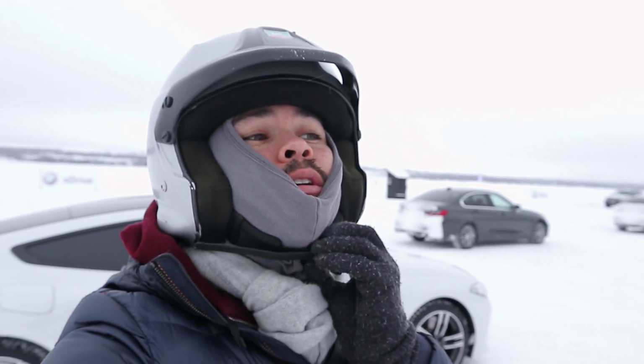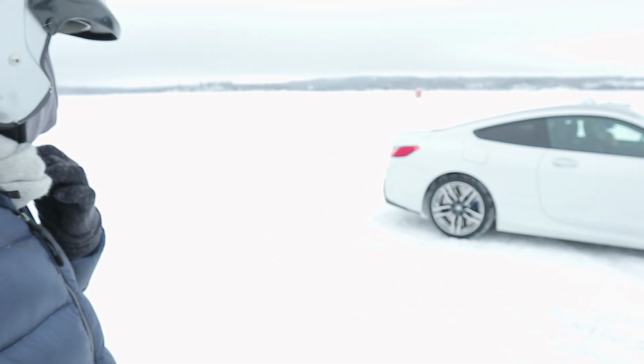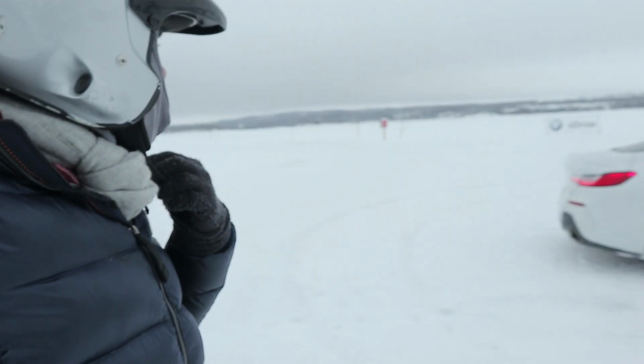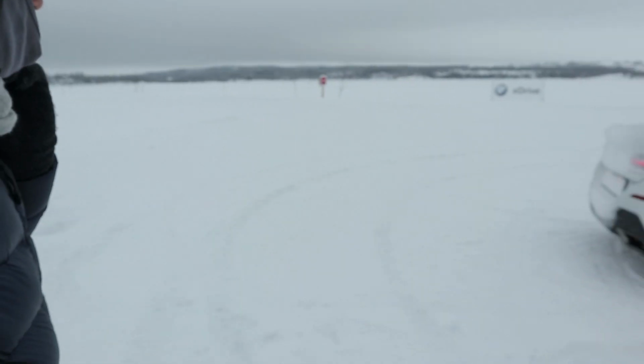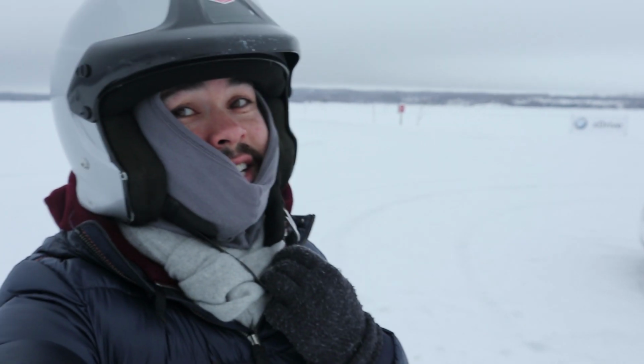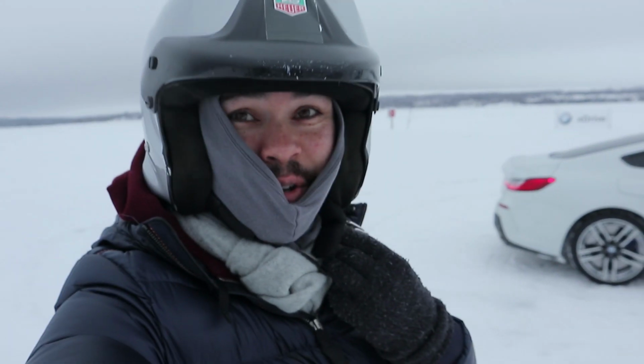That was quite awesome. And I just love the way this 850i looks. This M850i, really cool. They've been calling this car today the Uber White, for a good reason.